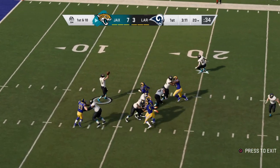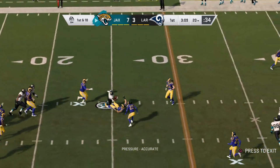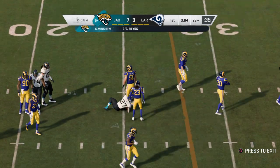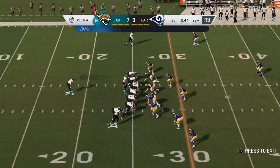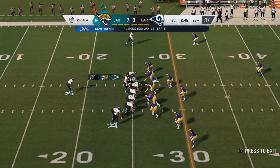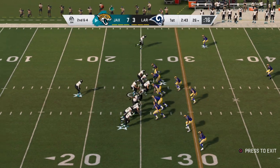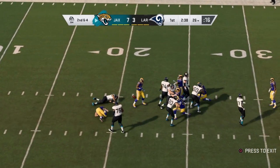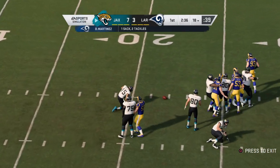Now Minshew on 1st and 10. That's out to his running back, Fournette. And he'll go down at the 26, following a gain of 6. 6 yards on the pickup, and that'll bring up 2nd down. Off play action, it's Minshew. Rush coming, and he's taken down.